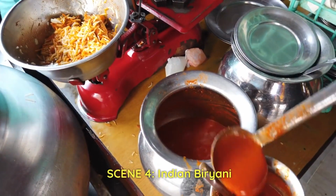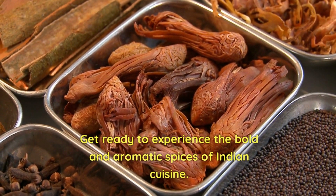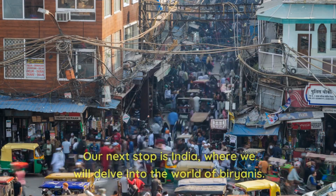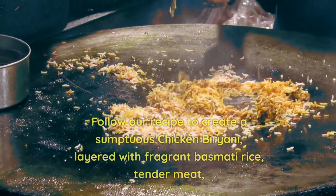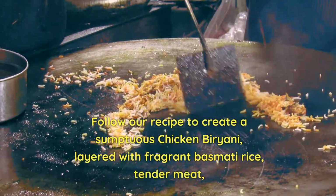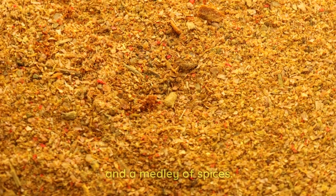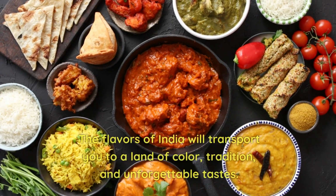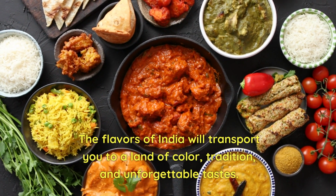Scene 4: Indian Biryani. Get ready to experience the bold and aromatic spices of Indian cuisine. Our next stop is India, where we will delve into the world of biryanis. Follow our recipe to create a sumptuous chicken biryani, layered with fragrant basmati rice, tender meat, and a medley of spices. The flavors of India will transport you to a land of color, tradition, and unforgettable tastes.